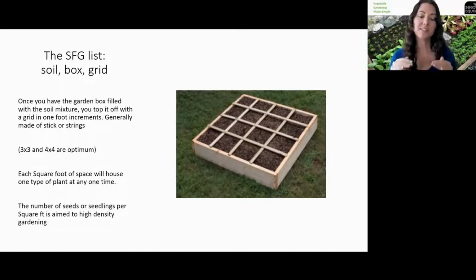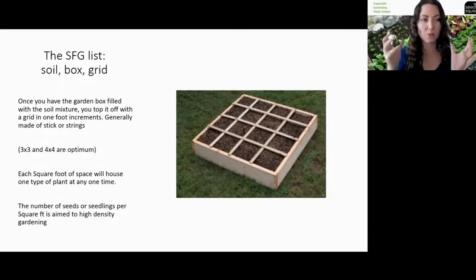The number of seeds or seedlings that you put into each square foot is aimed for high density vegetable gardening. The smaller the plant, the more of them you have per square foot. As the plant maturity level gets bigger, like broccoli, for example, you would only have one plant per square foot.